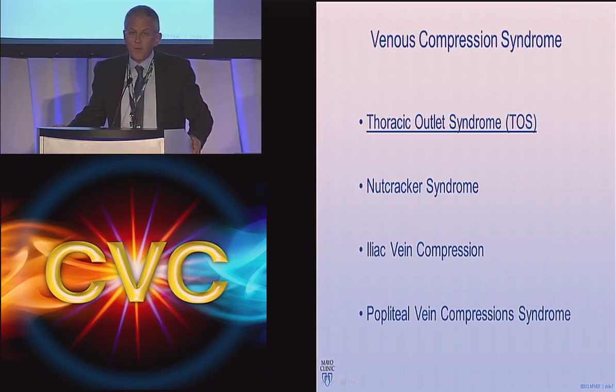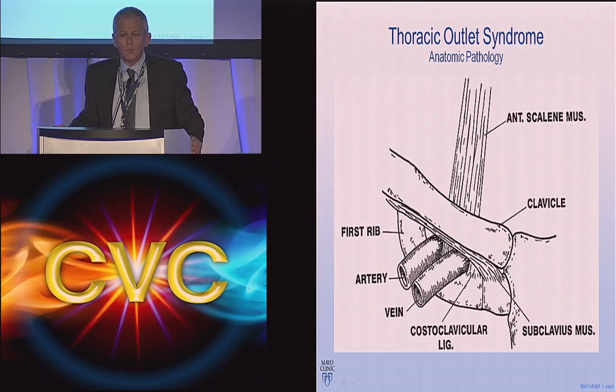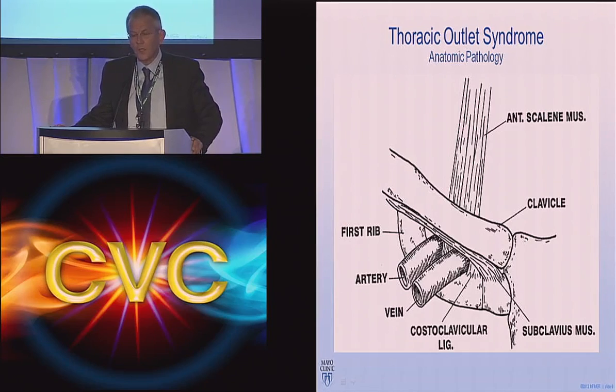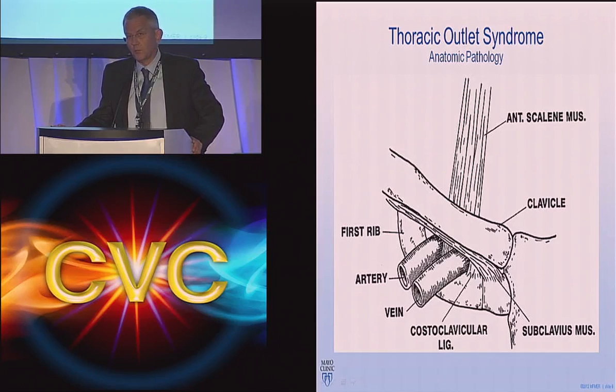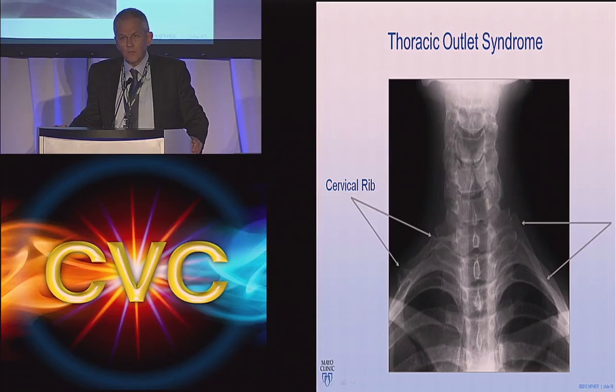Now I'll talk about 4 different entities briefly as far as the venous compression syndromes, the thoracic outlet syndrome, which you all are probably very well familiar with, caused by compression between the clavicle, the first rib, the anterior scalenus muscle, and multiple ligaments and smaller muscles. The first rib can also be a causative factor, so we have to be aware of that when we do the diagnosis.